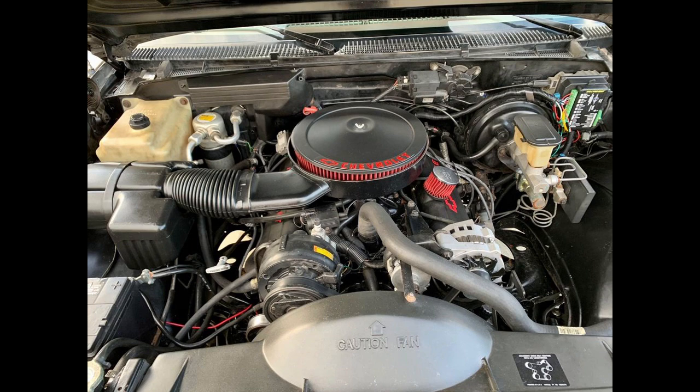As was in the name, this truck was powered by Chevy's 7.4-liter 454 big block V8 engine, which made 230 horsepower and 385 pound-foot of torque. The transmission was a 3-speed Turbo-Hydramatic automatic transmission.